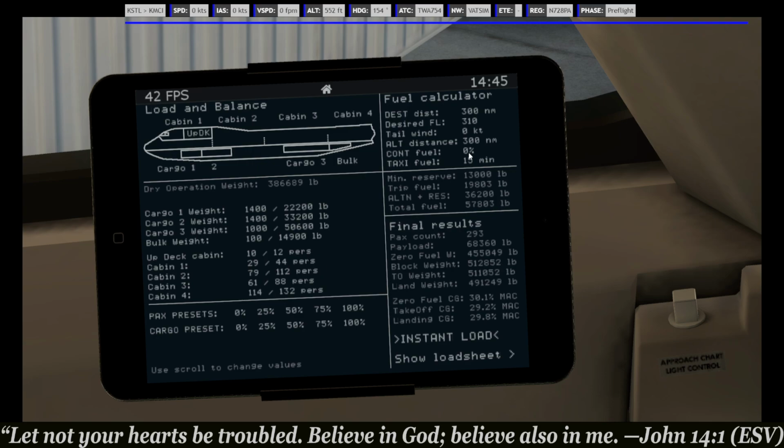That's getting us a little closer, but I like a little bit extra in the tanks. Will we be able to save much? Nope. So what we'll do is just plan 58,793.